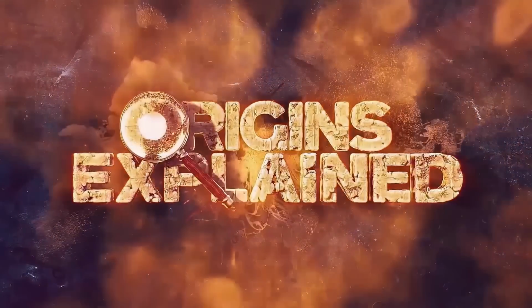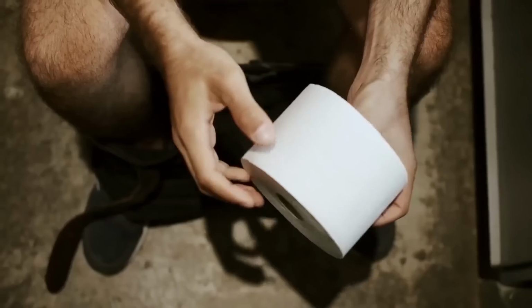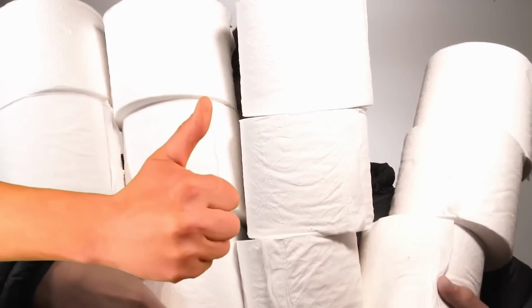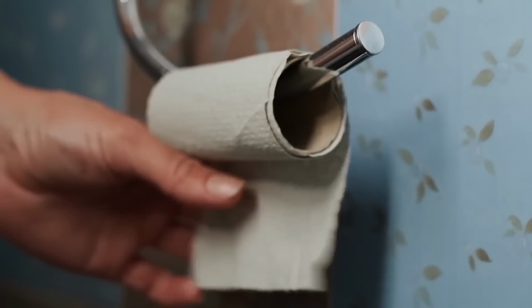What did people use before toilet paper? This is a question most people have wondered privately, but you may have been too shy to Google it. Don't worry, we did it for you to keep your browser history clean. The answer is a lot of things.